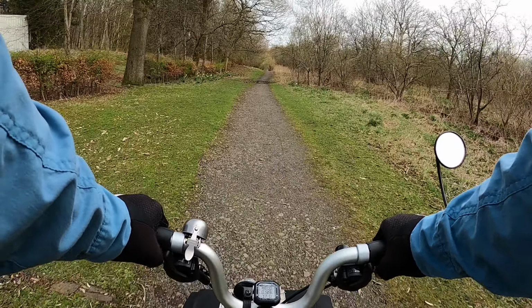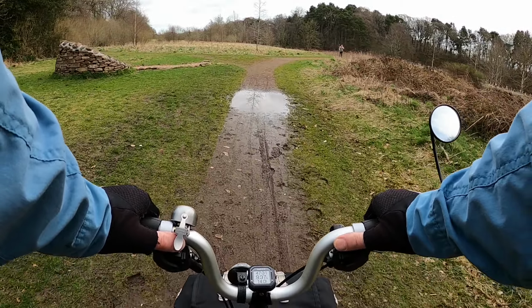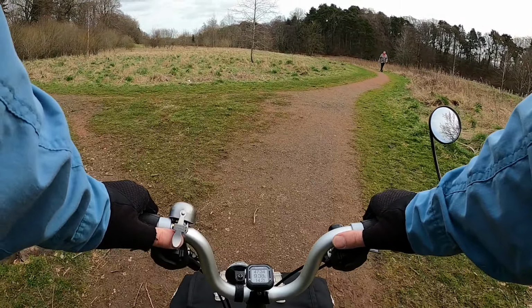For all its apparently rural setting, Killandean Path and the area around it is effectively sandwiched between two of Livingston's largest technology parks. We have Kirkton campus beyond the trees to our left, and beyond the trees to our right we have the Alba Business Park.